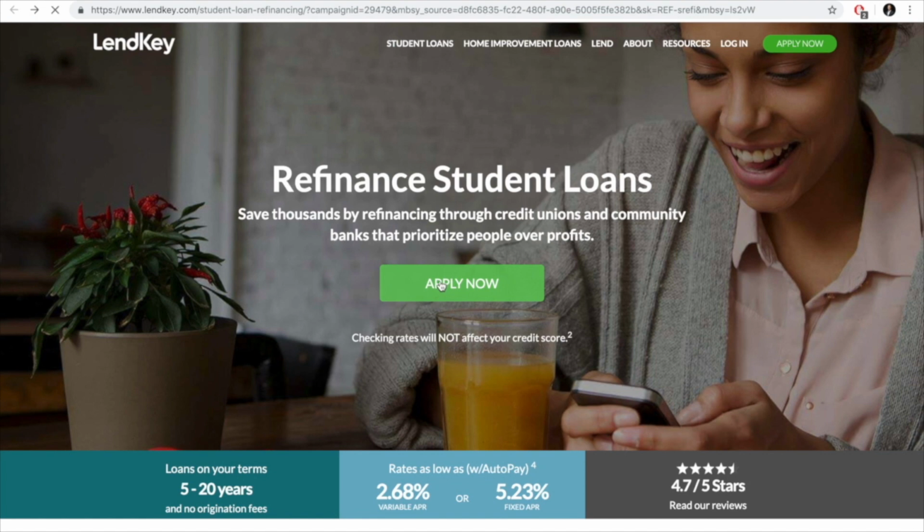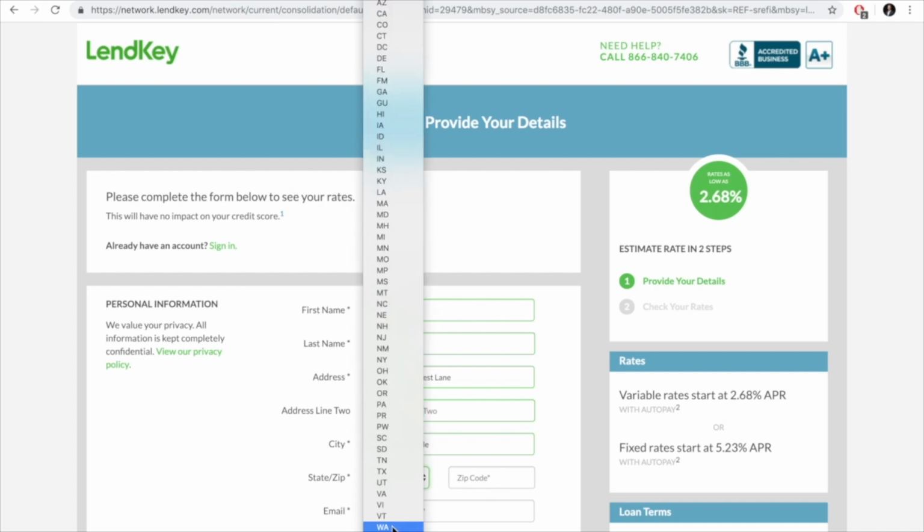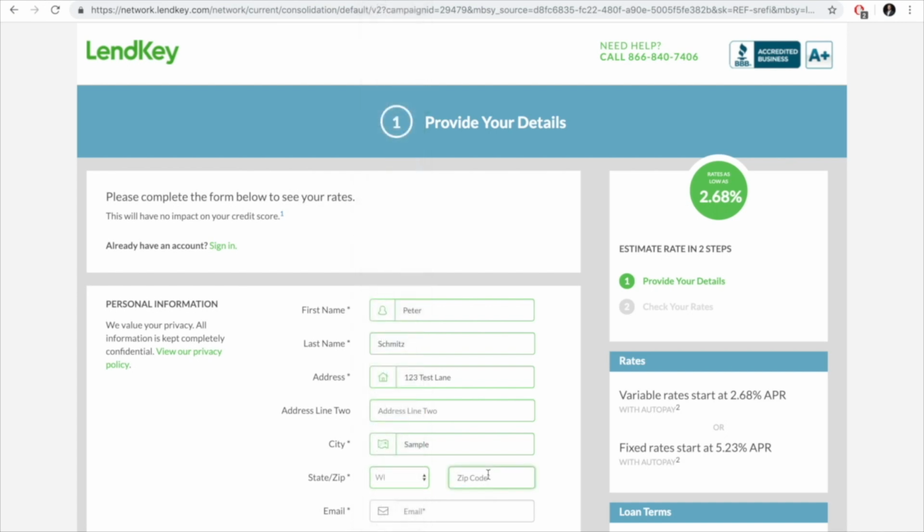So let's go ahead and get started and go to the section where we can now start to create your profile for you on LendKey. In this first section, we're just going to provide some of your basic details so that LendKey can start to create your profile for you, and so you can get some basic rates on what your interest rates might be. So as you fill out your basic information, you can see they'll need some stuff like first name, last name, where you live, your email, and so you can just go ahead and fill this all out.